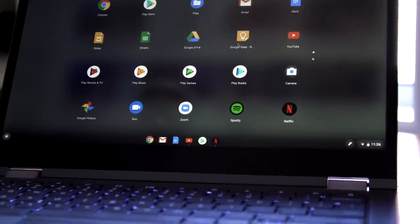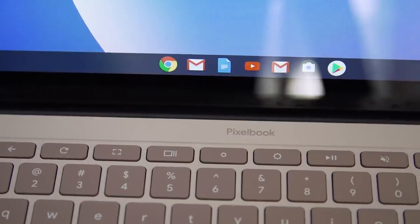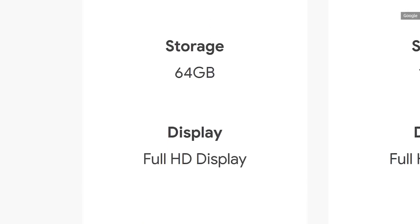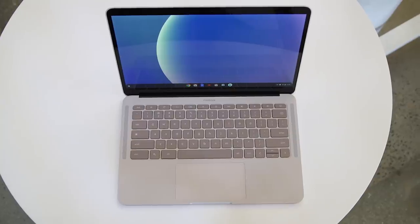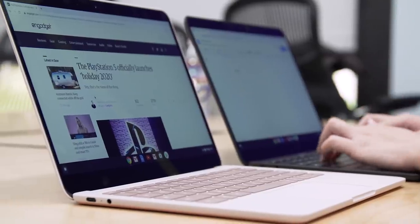If you have more money to spend, consider the Google Pixelbook Go. The base $649 model has an 8th generation Intel M3 processor, 64GB of storage, and 8GB of RAM. You'll give up a little processing power to the i3 chip found in Lenovo's Flex 5, but doubling the RAM might be a better choice for serious multitaskers. The Pixelbook Go also has superior battery life, lasting over 13 hours in our video playback test.